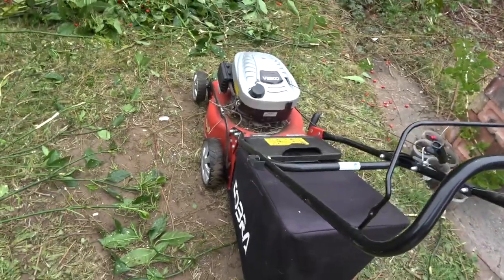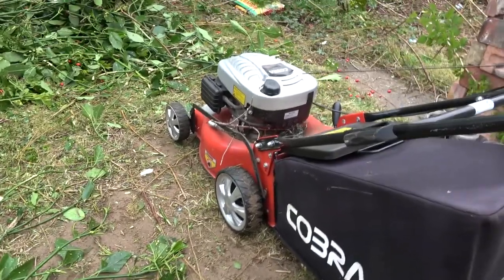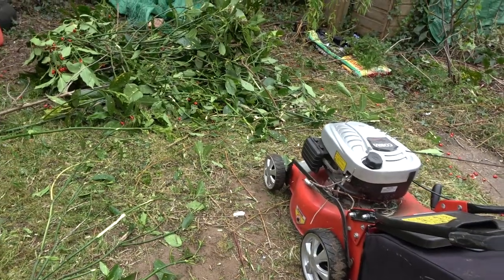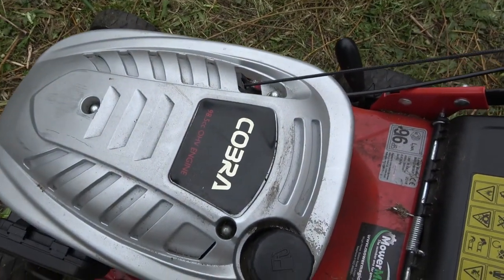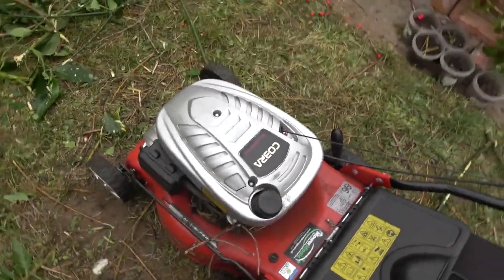I do love the sound of tortured metal in the morning. Poor thing, he doesn't know what's hit it. He's going, I wasn't designed for this. I'm only 5 horsepower. Actually, I don't even know what horsepower it is. So it's 98.5cc, overhead valve. I don't know what power it is.